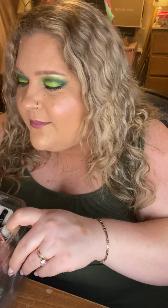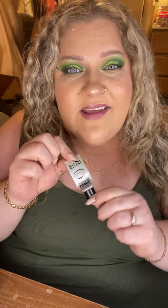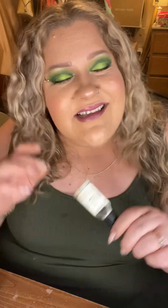I also was able to use up a full tube of the Milani eyeshadow primer. It is finally done, so that means that we get to open a new tube of eyeshadow primer. I don't know why, but opening up a new tube of eyeshadow primer feels like an achievement for me. I feel like I should get an award for it. It just means that I've done a full tube of eyeshadow primer's worth of eye looks. It means that I've been creative. It just means that I've had fun.